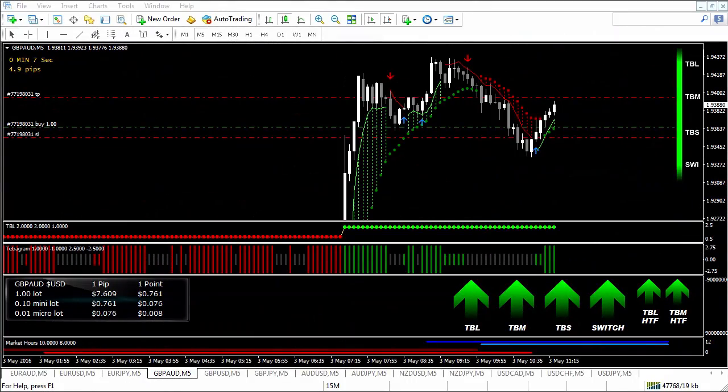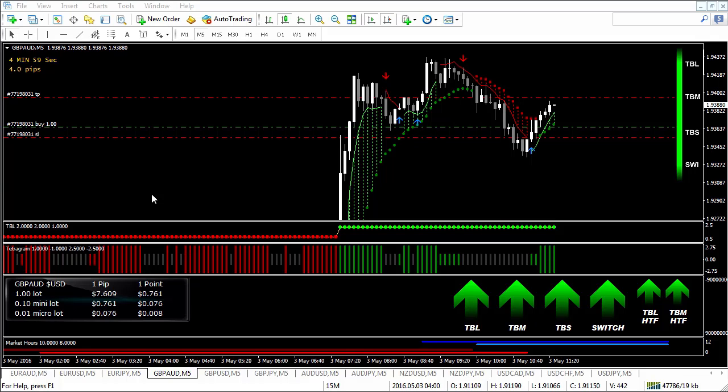Price is moving nicely. So in just a couple seconds, we are going to get a new candle. And with the new candle, we get a new TBM dot. And I get to manage the trade a little bit further. So about 5.5 pips. Let's say 6 pips. We got a 6 pip stop loss now. We are really snugging that stop up.